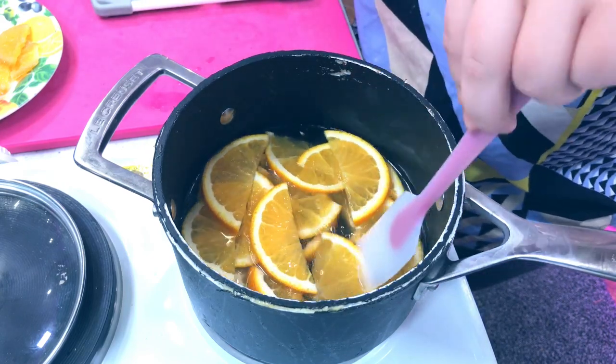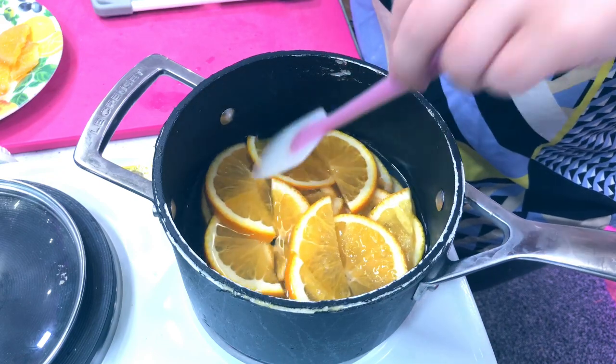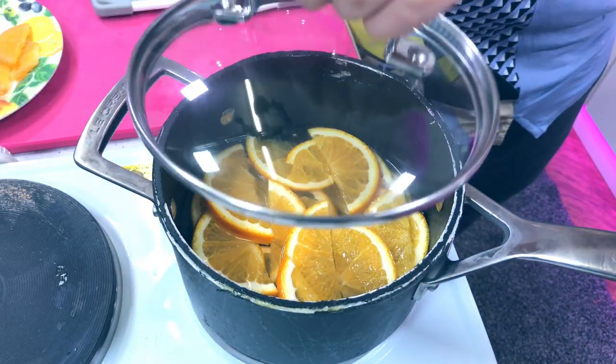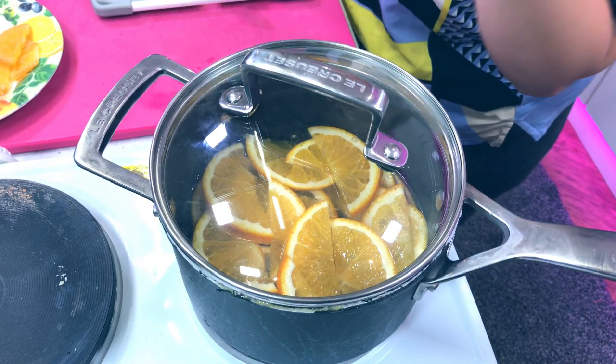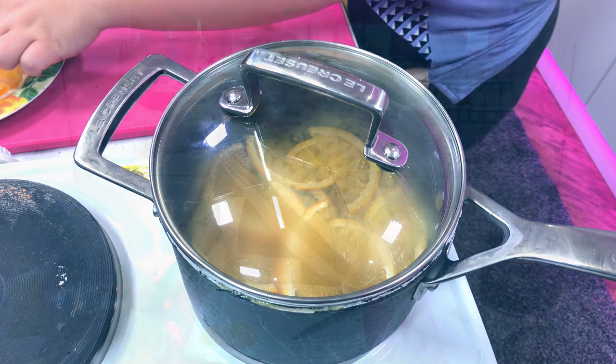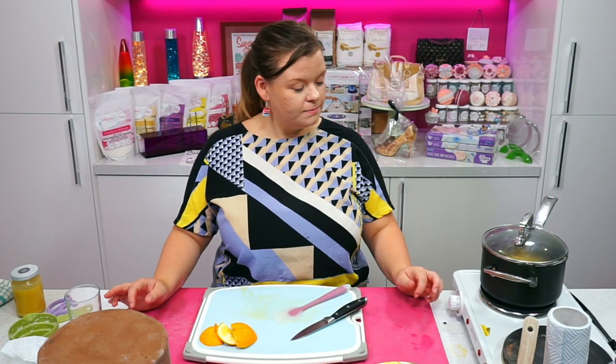Don't worry, ladies, we're not going to make you wait 24 hours. I'm going to be getting these tomorrow. And then you just have to toss them in a little bit of sugar, and that's what gives them that look. And Jill Cook says, how long do they keep for?